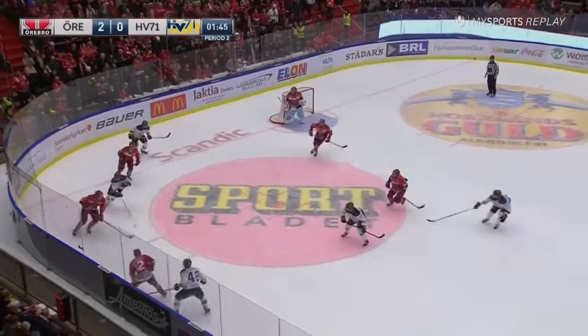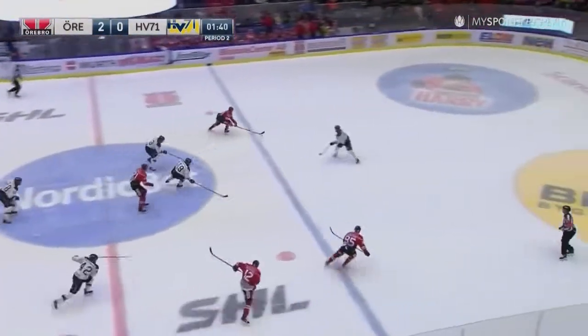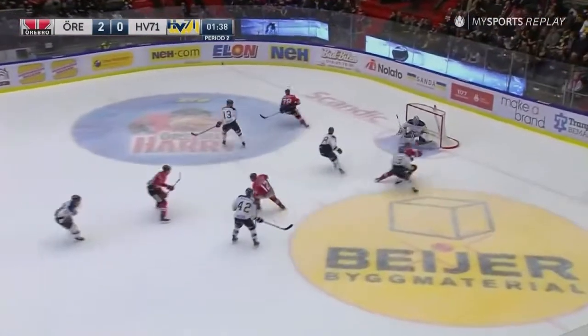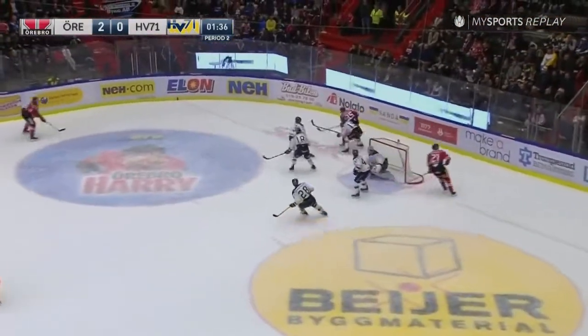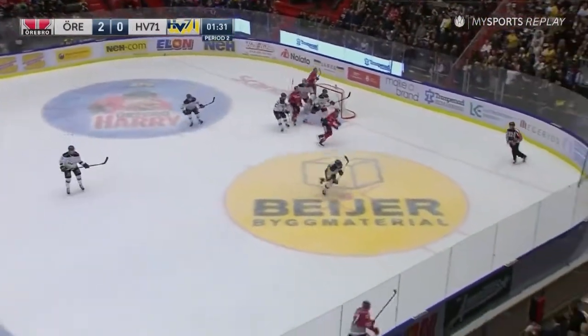Now Abel's able to come away with it. And now they've got a two-on-one opportunity back the other way, trying to center that one out front, but a good defensive play breaks that up. Still able to get a shot away. And now this puck finds its way back to the line. Salonen with the shot. That one whistles wide.